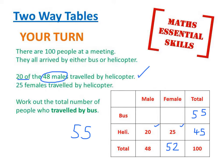If there were 48 males altogether, 20 on the helicopter, that 48 take away 20 is 28, and 52 take away 25 is 27. And I'll just check that these two numbers add up to give this, and yes, they do. 55 is definitely the right answer.